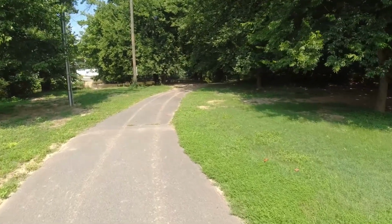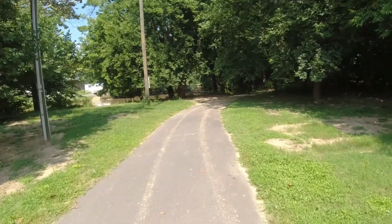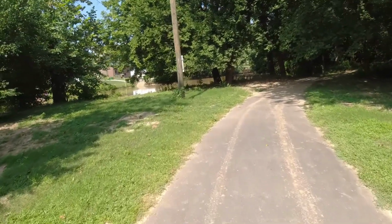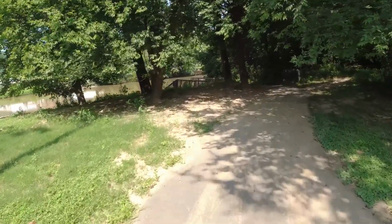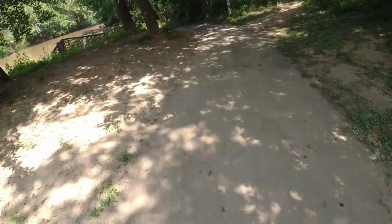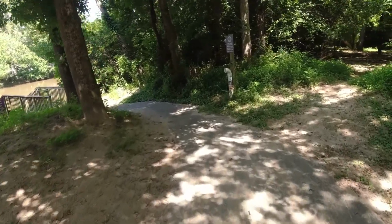Now there are times when you get heavy rains, and the water will come up to here and flood this area. So be aware of that if you don't want to get caught in a bad storm along here. You can tell where the water has come up, see the dirt.